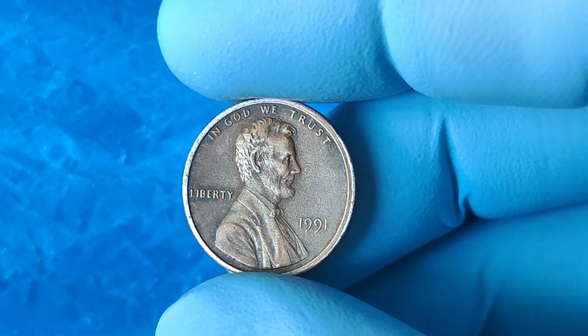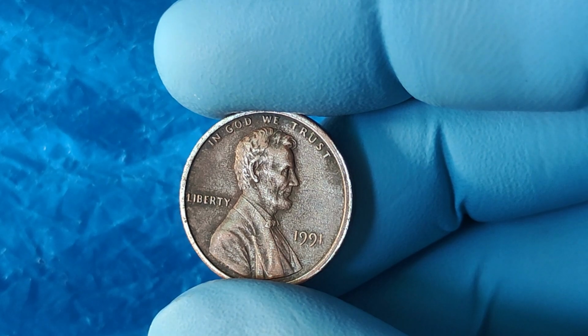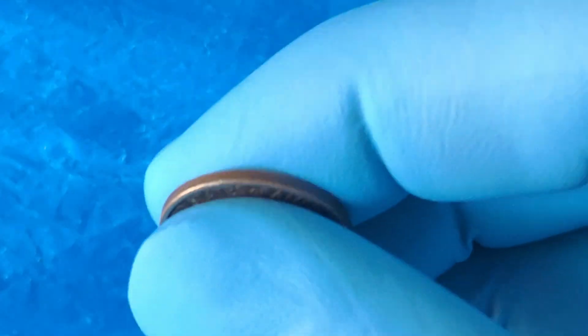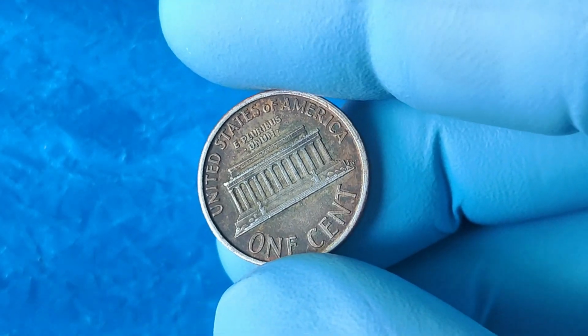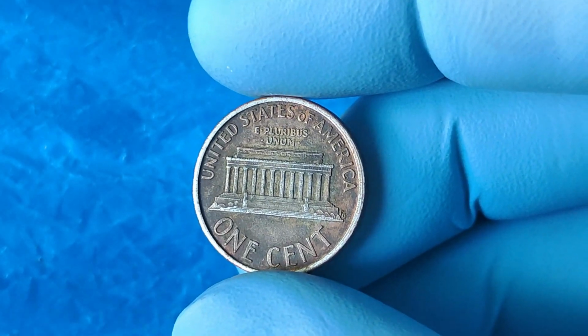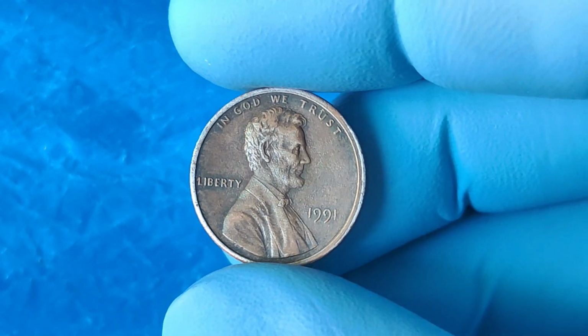You might be wondering how to tell if your 1991 Lincoln penny is valuable. The first step is to carefully examine the coin under good lighting. Look for any doubling in the lettering or date. Check for any off-center strikes or missing details, and most importantly, inspect the overall condition. If you think you have a rare penny, consider getting it professionally graded by a service like PCGS or NGC to determine its true value.